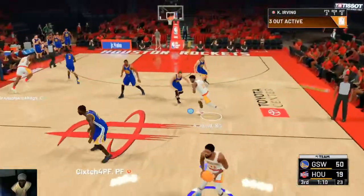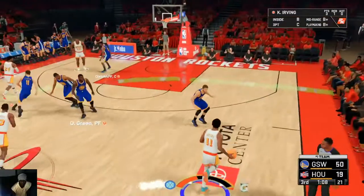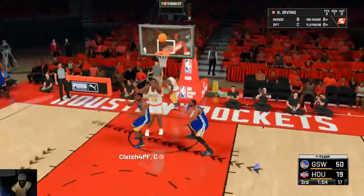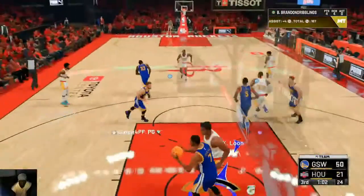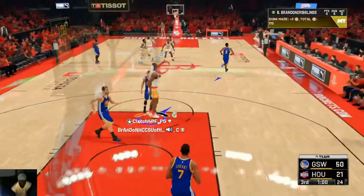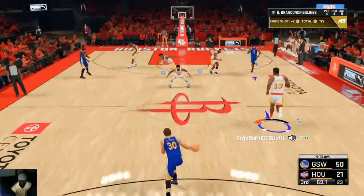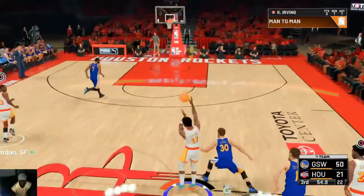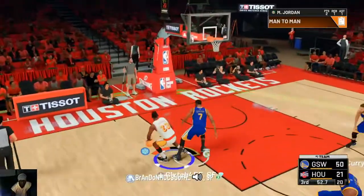Green's got 9. Well, we see Draymond Green take a lot of threes. He doesn't make a lot of threes, but we see him take them. That time, knocks down the J. And Junior throws it down. And that's about maximum range for an alley-oop, guys. It's got to be. That's just crazy. Absolutely nuts.